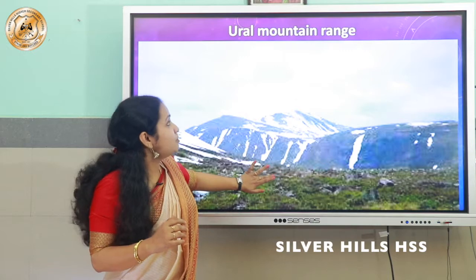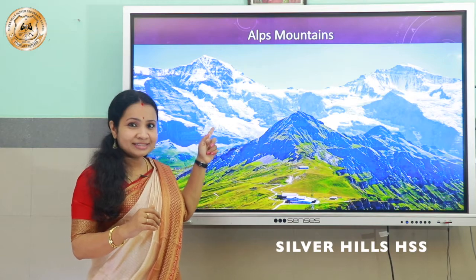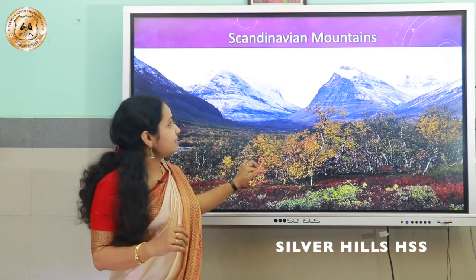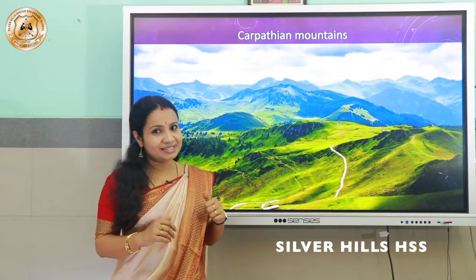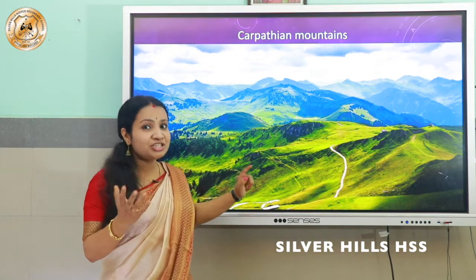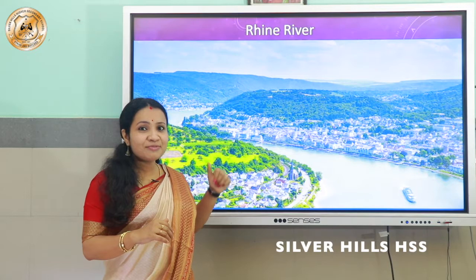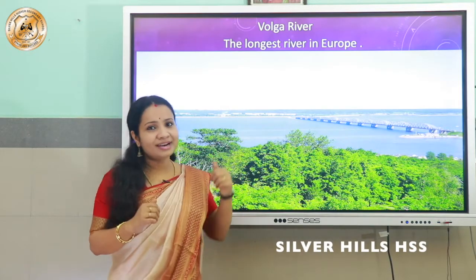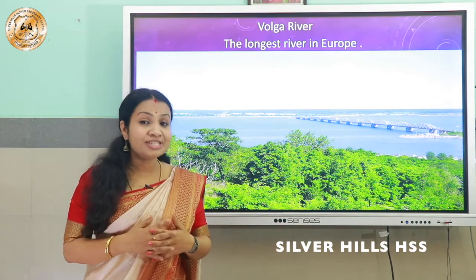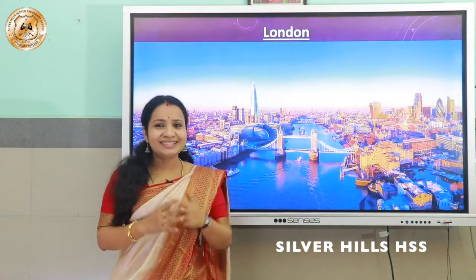Now some notable mountains of Europe are the Alps. Can you see how beautiful it is? Yes. Scandinavian mountains and Carpathian mountains. These are 3 notable mountains of Europe. Now let's see the major rivers of Europe. Danube River, Rhine River, and Volga River. This is the longest river in Europe. So which is the longest river in Europe, children? Volga River.